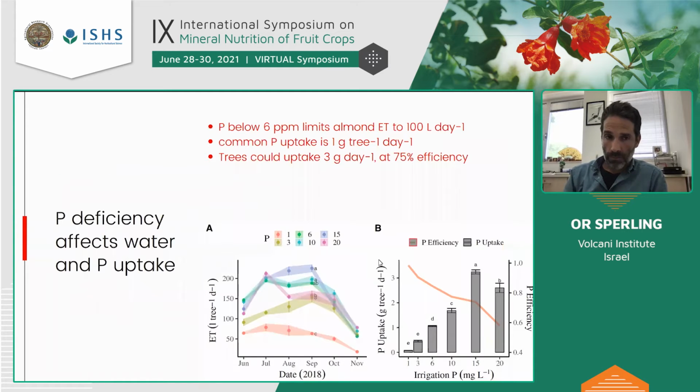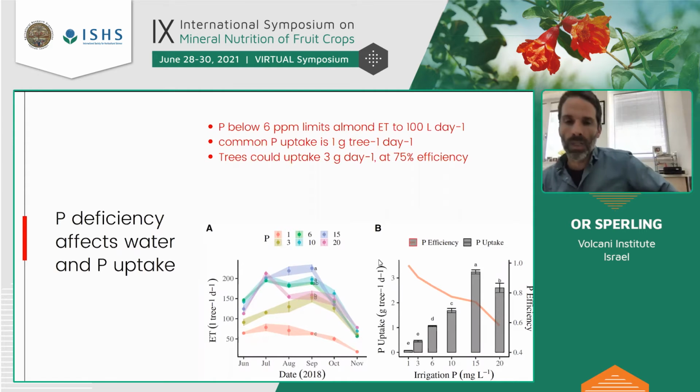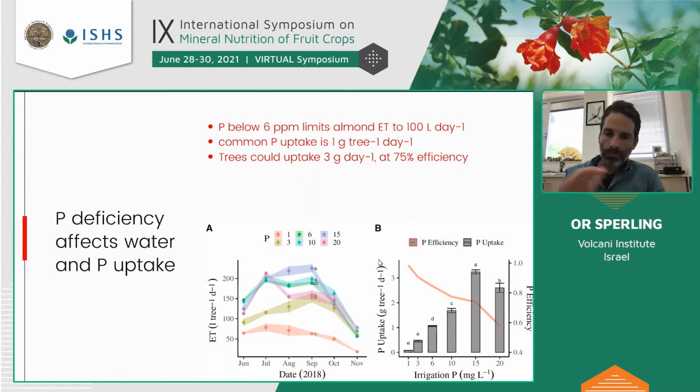So first we learned that P deficiency affects almond trees, water, and phosphorus uptake. So almond trees, you see here on the left panel, could transpire more than 200 liters a day for a single tree. But if we see the yellow ribbons and the red ribbons, in case of 3 ppm P or 1 ppm P, the trees actually transpired less than 100 liters for the better part of the growing season. It also affected their phosphorus uptake.